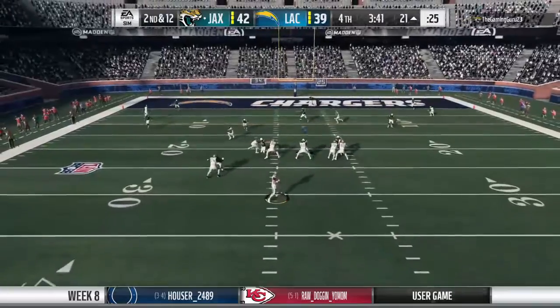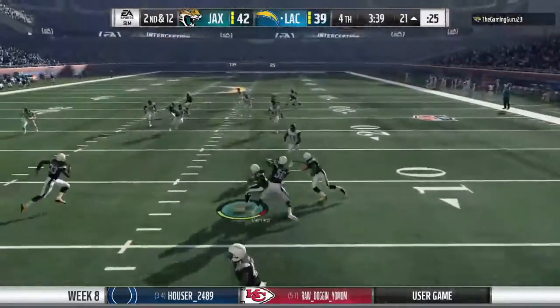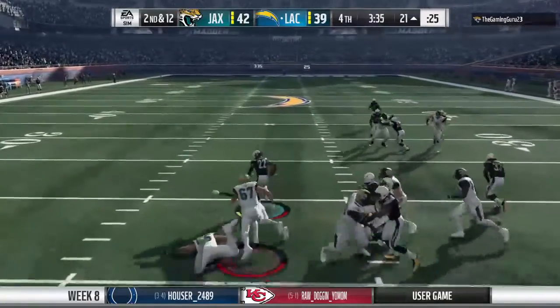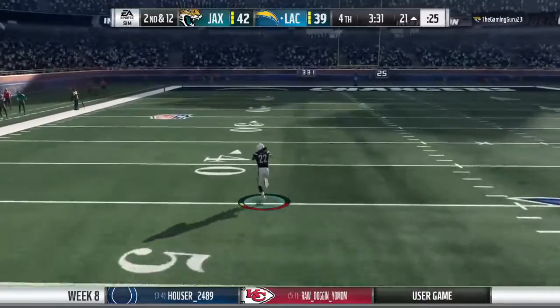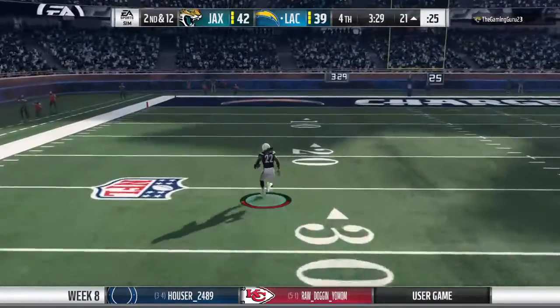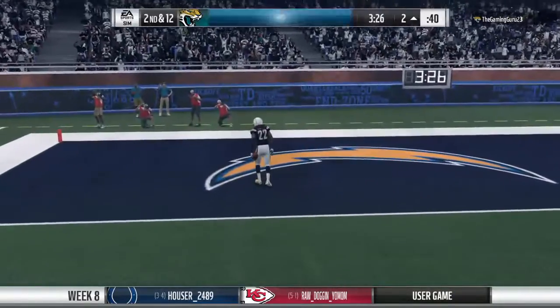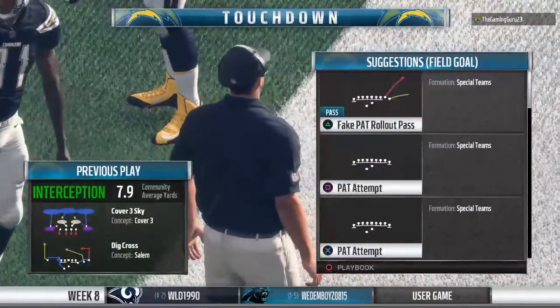From the shotgun, he'll look to throw. And look at this. They get the turnover they needed. It's intercepted. Picked off by Jason Verrett. Through an opening, and there he goes. 30, the 20. And he brings this one back. It's a pick six and a Charger TD.